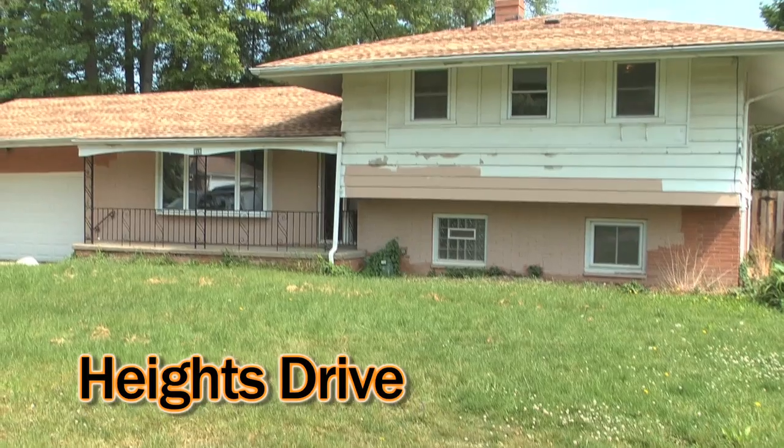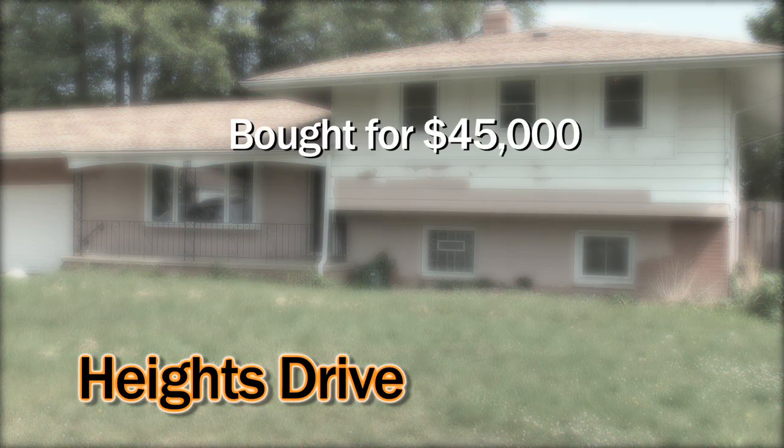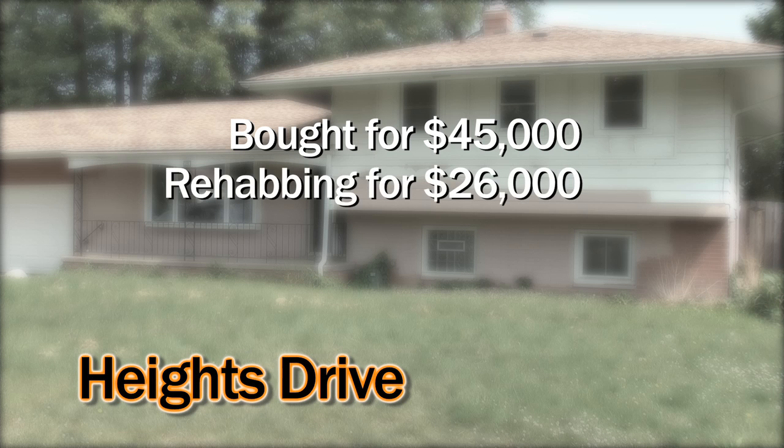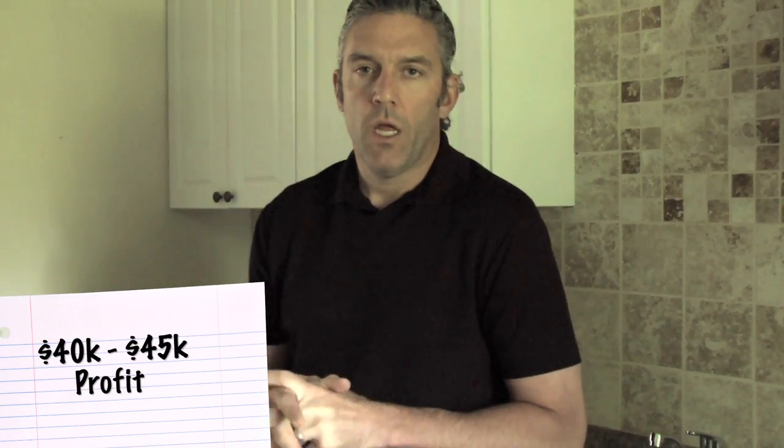First stop was at 193 Heights Drive in Northfield. We bought that property for 45. We're putting about 26,000 into it, so we're going to be into it for about 71. And it's in a neighborhood where we're going to list that property for about 139.9. So it needed kitchens, baths, carpet, paint, new HVAC, a new hot water tank, and a new roof. The windows are savable, but we're going to walk away from that deal with at least $40,000 to $45,000 in profit.